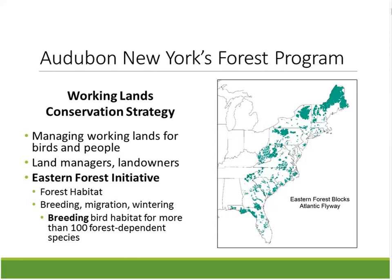Working with people who own and manage privately held forest land is crucial to improving forest habitat for birds, since 84% of eastern forests are privately held, and here in New York State, 74% of our forests are in private ownership. So the map that you're seeing on your screen here shows large tracts of intact forests from Maine to Florida that Audubon has identified as critical forest habitat for birds. And it's really important to note that eastern forests provide breeding habitat for more than 100 species of forest birds. And here in New York, our forests provide important breeding, migration stopover, and wintering habitat for birds.